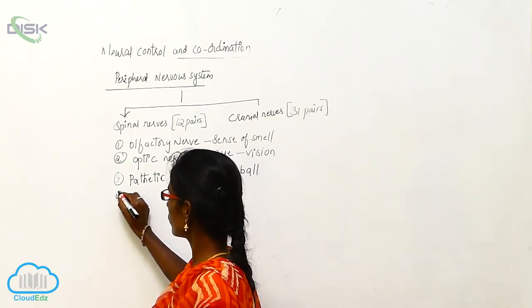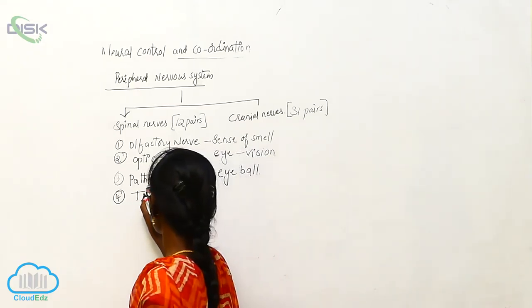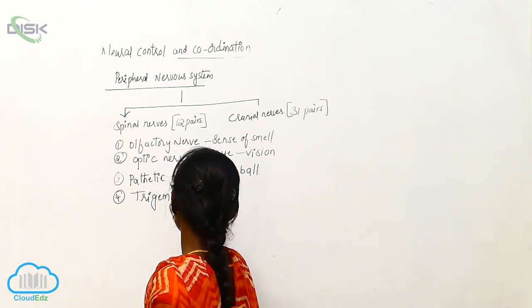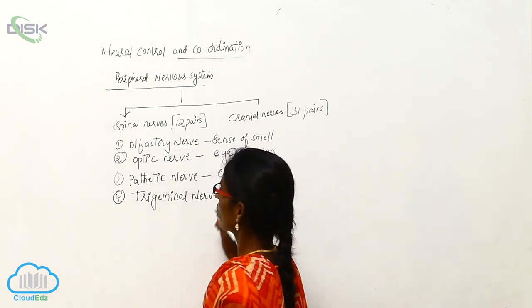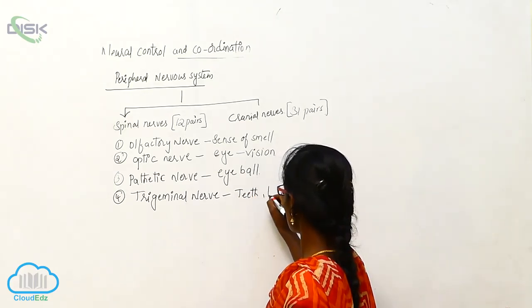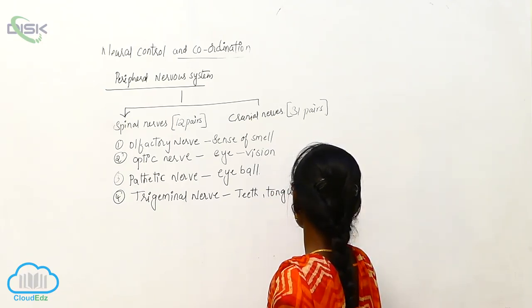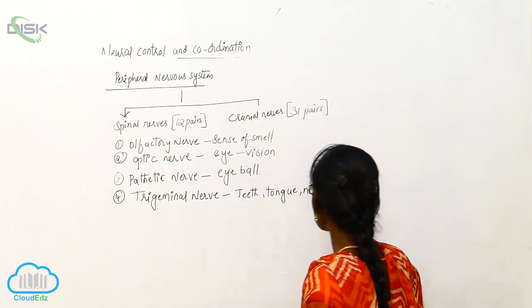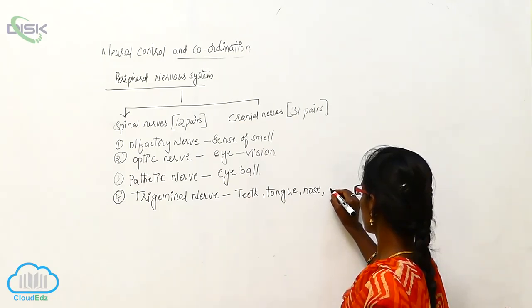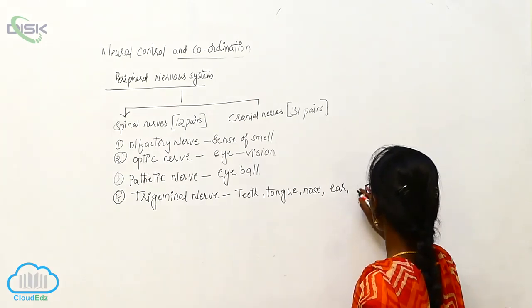And the fourth one is the trigeminal nerve. It controls the teeth, tongue, nose, and ear, etc.